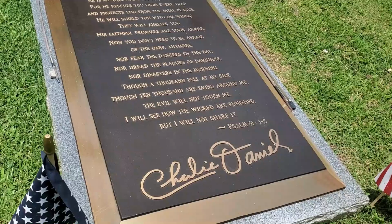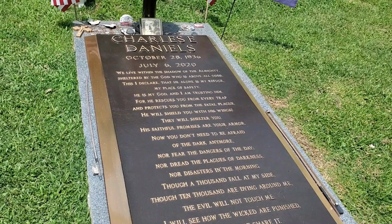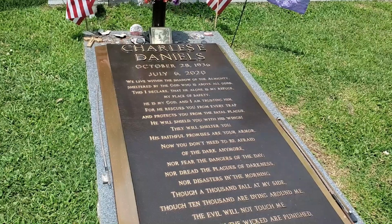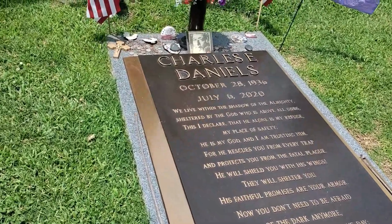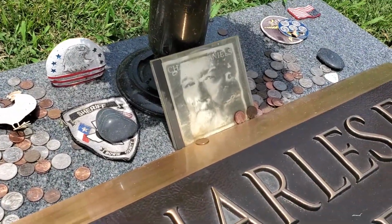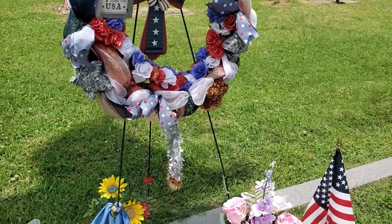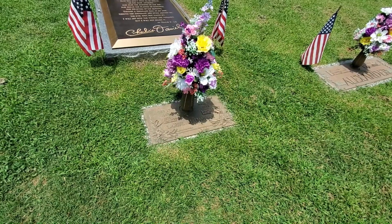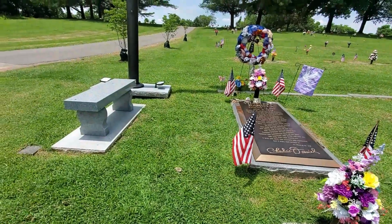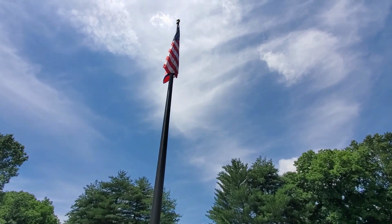Here he is, the man, Charlie Daniels. October 28th, 1936 to July 6, 2020. People leave coins and trinkets. And there's his picture. And right below him is LaRue Daniels. And it is marked with a nice bench with the American flag and the Tennessee flag under it.